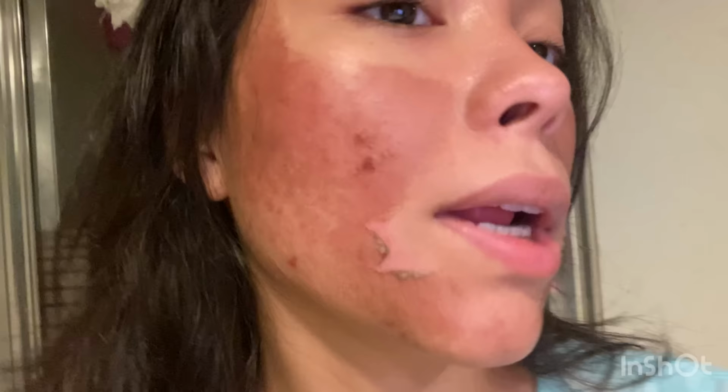So I am now ready for bed. Just wanna give you a little last update on how my skin is looking right now. I washed my face like I showed you guys and I applied the retinol. And everything is pretty much dried up, but you can still see the little flaps. And you can see the new skin is really pink. So yeah, I'll try to give you guys an update tomorrow.